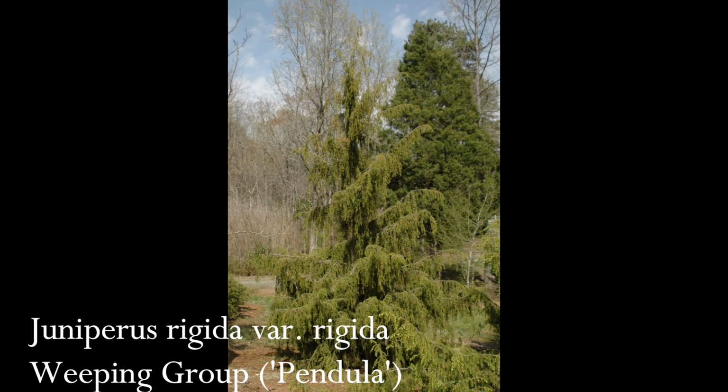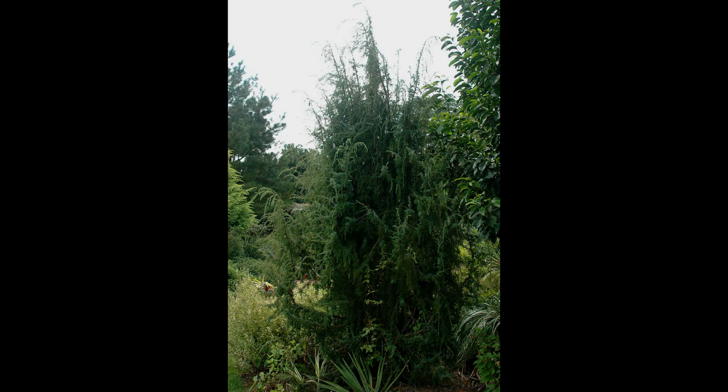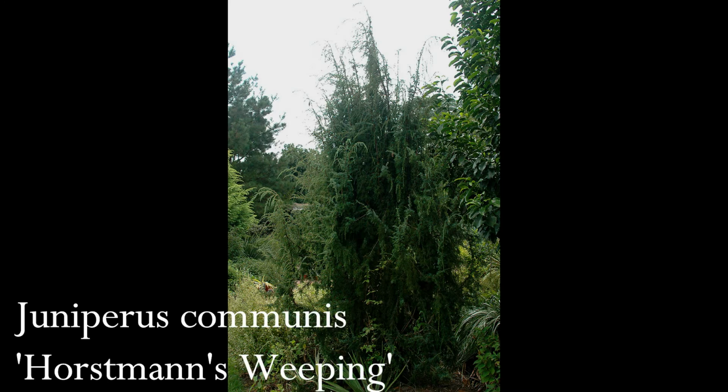So let's say you had 3 common weeping junipers that are seen in collections. Juniperus rigida, the weeping form, which is correctly called Juniperus rigida, variety rigida, Weeping Group. The name pendula was never published before 1959, so I've renamed it Weeping Group. We also have some of the weeping common junipers, like Juniperus communis, Horseman's Weeping. That's popular in Europe and the United States. We also have a third weeper that you see in collections, is the narrow Juniperus formosana.